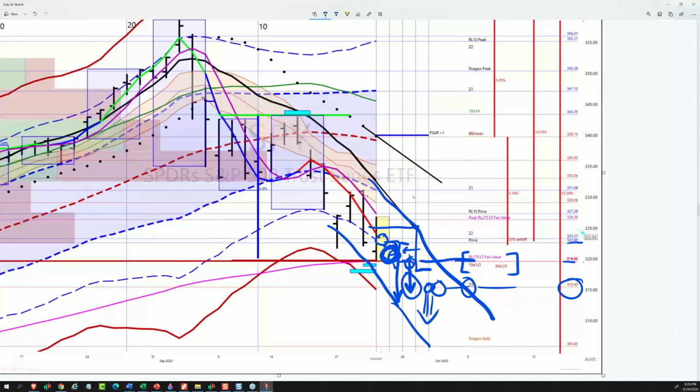To the upside, there's a lot of work that it has to do. It still has to get above the high of the day. It has to break above the RL10 price. It has to get above the baby dragon. It has to get into the dragon, past Z1, past the spine of the dragon, past the upper skin of the dragon. And so it's got a lot of work to do. It's got to get to 336 before you can even sensibly start talking about this whole price cluster being a support level. So it really has to get above this level. It has to get through that dragon and above this whole cluster. So if it can get up in here, then it's going to be good to go.